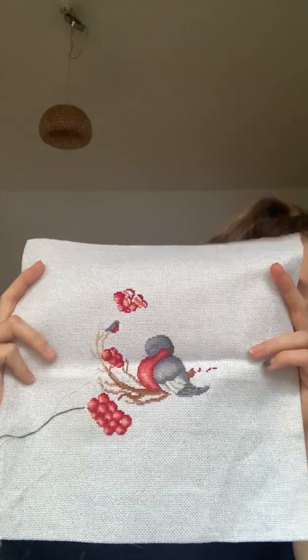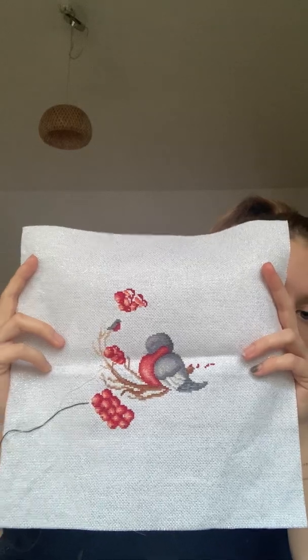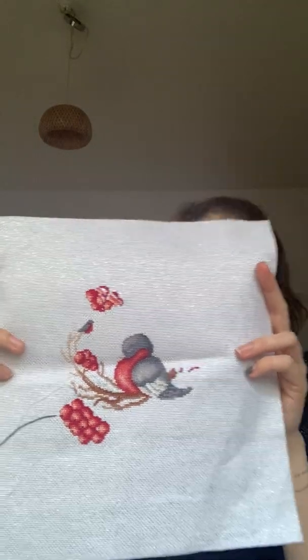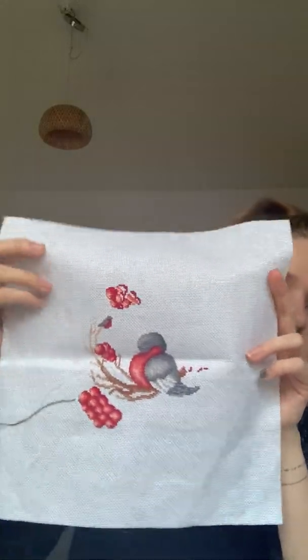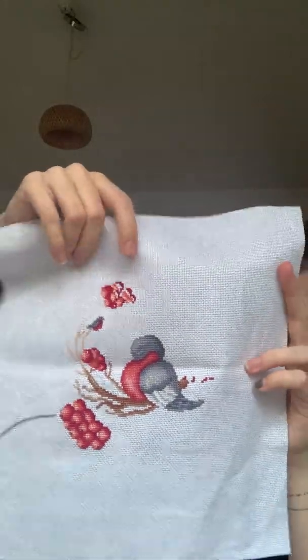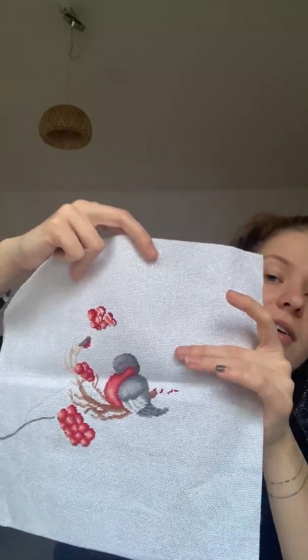One that I will definitely want to finish in March because it is really close is Bullfinch, and this is by Ala Shagova. She is an Eastern European designer. I'm not sure where from, but I finished the whole berry branch down here. I started going to the top one, and there's also still going to be a part of a branch and a berry conglomeration. I don't know if you say this like this, right here.